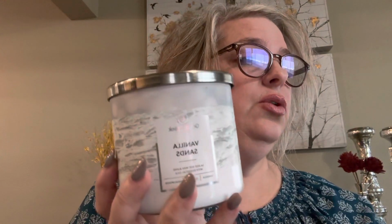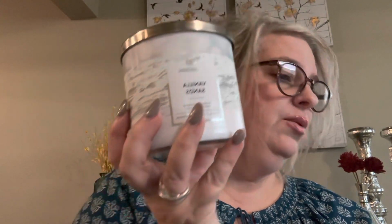Okay, the next one is going to be Vanilla Sands. I'm going to do this one quickly. It wasn't my favorite. I think if you want vanilla, you should burn vanilla bean or vanilla marshmallow or something different. This did not have a lot of strength, did not have a big throw. The notes are vanilla sands, lotus flower, sandalwood, and cream. I get that creamy note, the creamy with the vanilla, and it's very weak. I would say the throw was a 3. The strength is probably a 3.5.